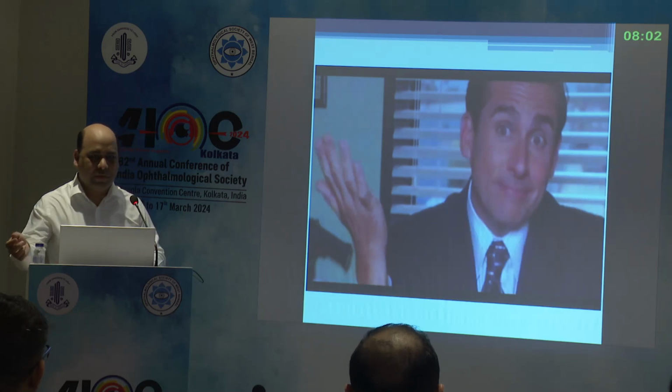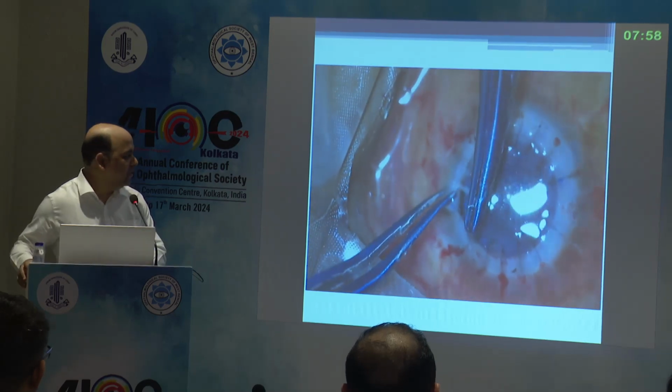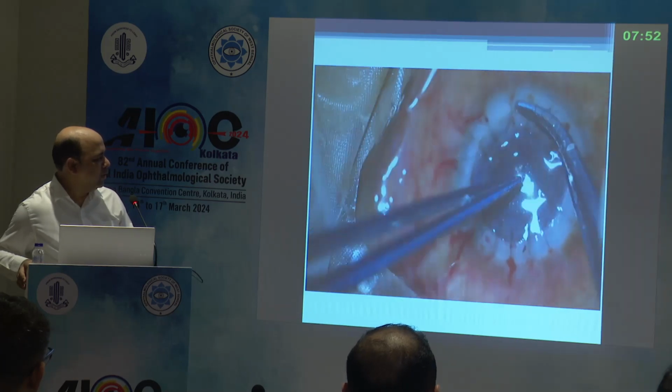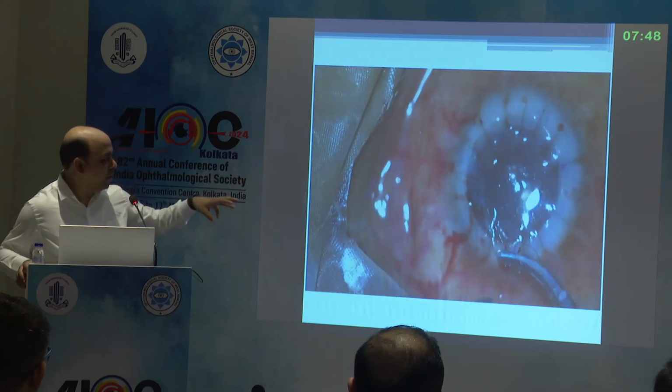Yeah, the smaller 7.5 donor and 8 is recipient. 0.5 difference. So I put the tighter sutures and longer bites I took. The graft became almost flat. There was pooling on the cornea, you can see.